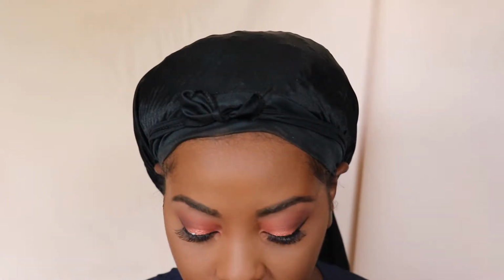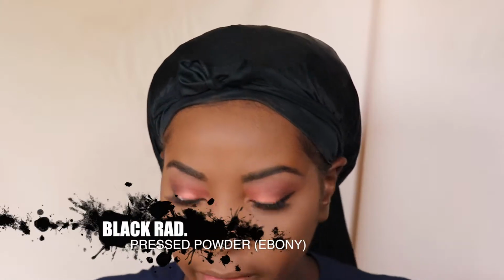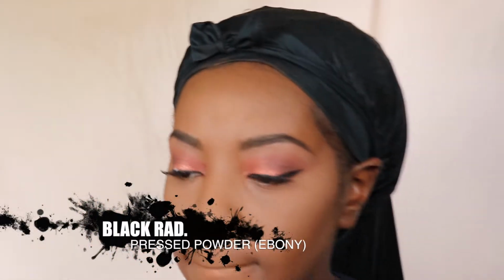We're going to go ahead and chisel out the face a little bit more using this Black Radiance pressed powder in the color Ebony. This is my favorite bronzer. I had to get a new one, but yeah, here we go.